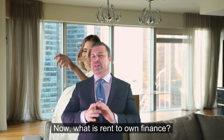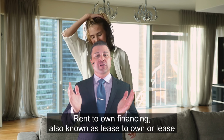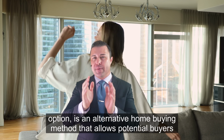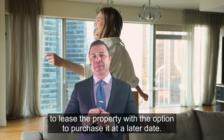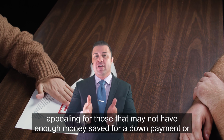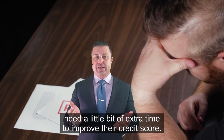Now, what is rent-to-own financing? Rent-to-own financing, also known as lease-to-own or lease option, is an alternative home buying method that allows potential buyers to lease a property with the option to purchase it at a later date. This arrangement can be especially appealing for those that may not have enough money saved for a down payment or need a little bit of extra time to improve their credit score.